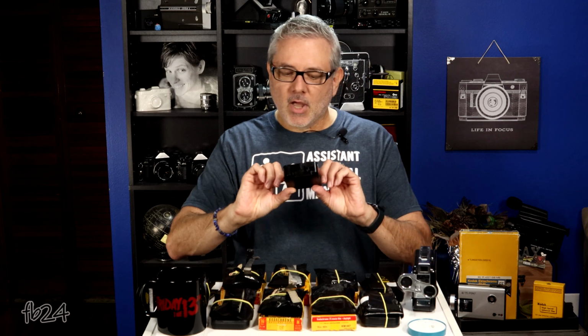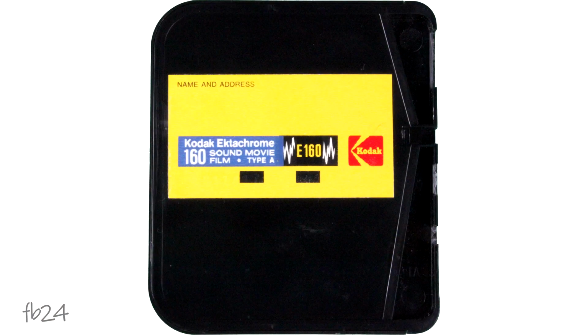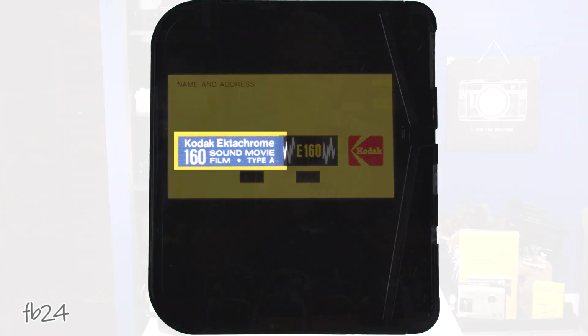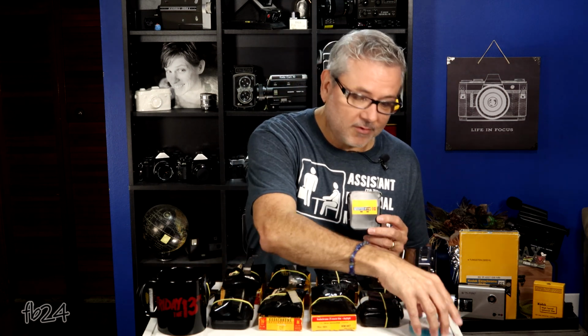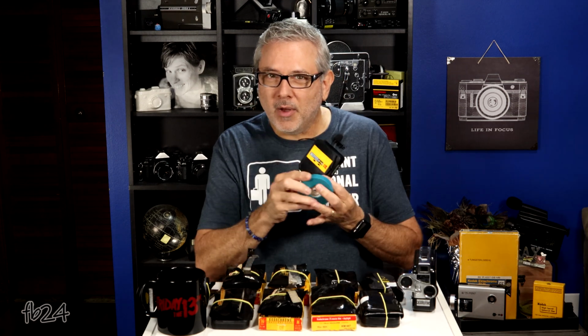This is Kodak's Ektachrome 160 sound film. It's the blue rectangle, which means it's a little bit older. The cart is smooth. They eventually added some texture to the carts. This is a little bit older one. Specifically, it's not marked on the top, but it is on the actual film. It has an edge code right on the side of the film. When you develop it, you can use your little loop or magnifier and find an edge code.